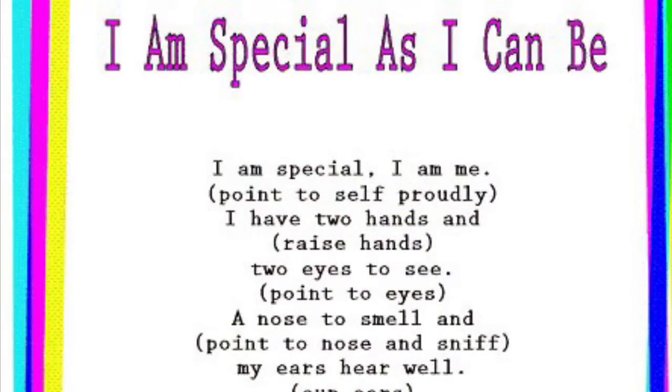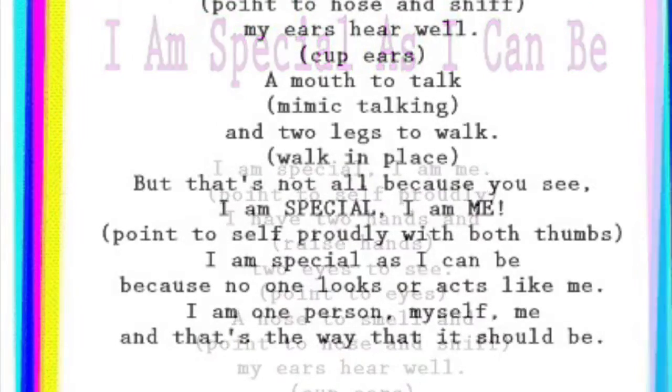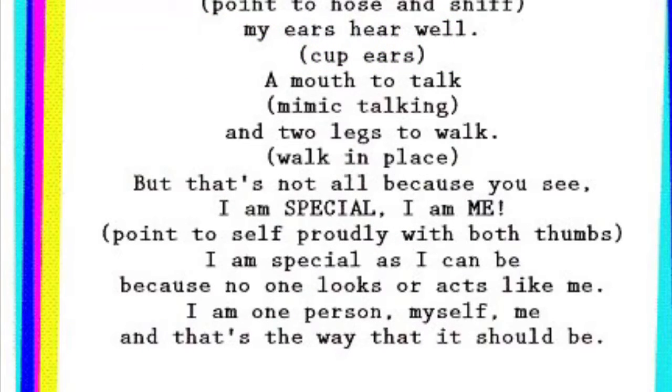I am special as I can be. I am special. I am me. I have two hands and two eyes to see, a nose to smell, and my ears hear well, a mouth to talk, and two legs to walk. But that's not all, because you see, I am special, I am me.